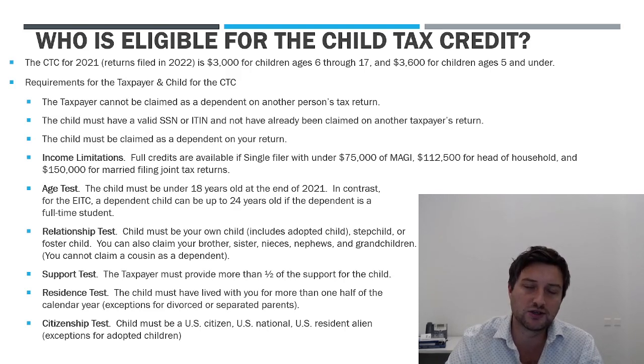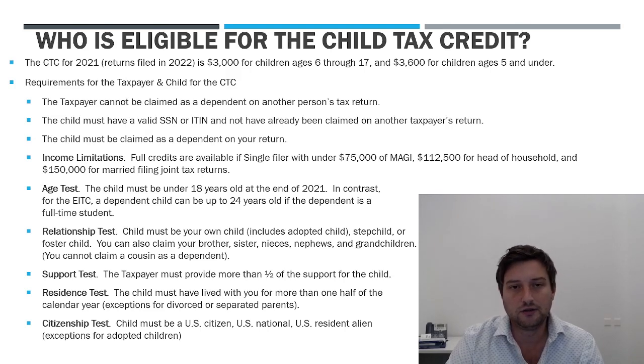But basically, the custodial parent can waive the dependency claim and say, look, the child lives with me, maybe even on a full-time basis, but you provide more than half of the support. There's the relationship test, and so I'm going to give you the option to be able to claim them as a dependent, and then if you do that, then you can claim them for the child tax credit as well.